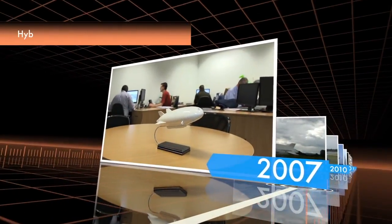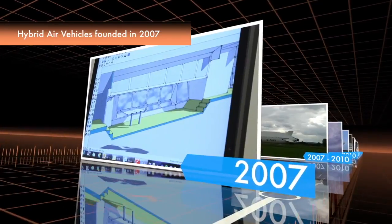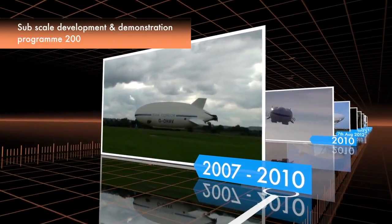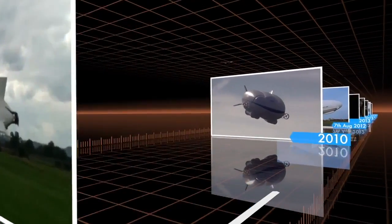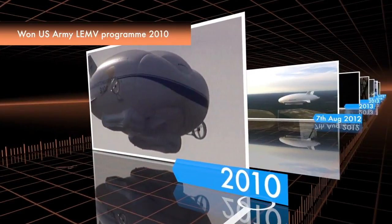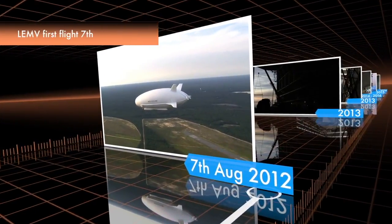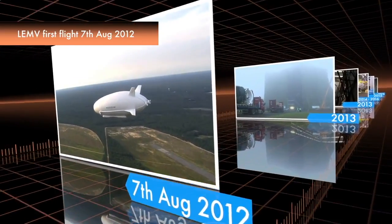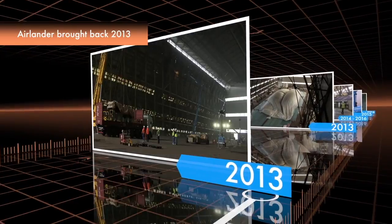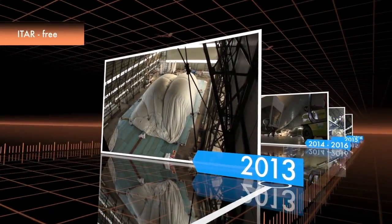Hybrid Air Vehicles established in 2007. Subscale Hybrid Air Vehicle, HAV development, 2007 through 2010. Awarded U.S. Army Long Endurance Multi-Intelligence Vehicle Program 2010. LEMV first flight, the 7th of August 2012. Airlander returned to the UK 2013. International Traffic and Arms Regulatory Clearance 2013.